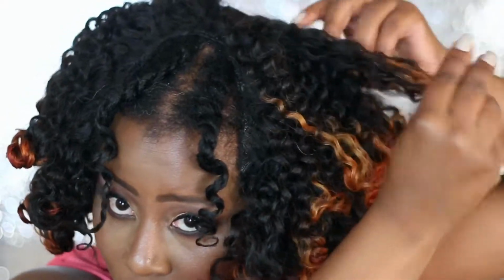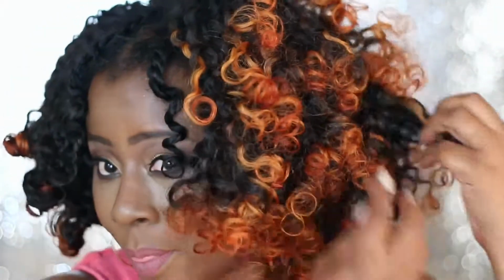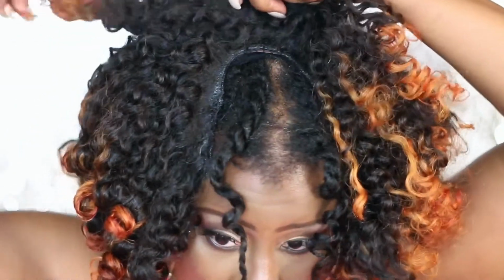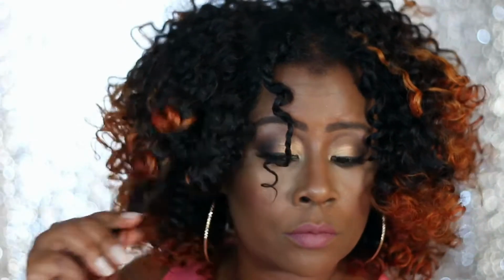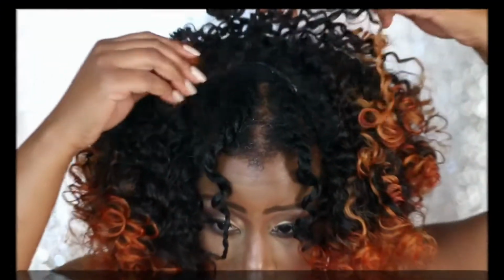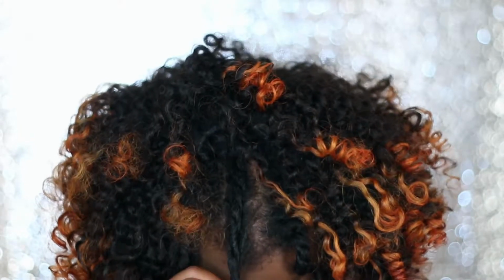So I'm taking the curlers out, no particular order, and as I take them out, I'm just kind of picking the curls apart. Trying not to be too vigorous with it because I don't want the hair to be frizzy. This is me taking my hair apart.